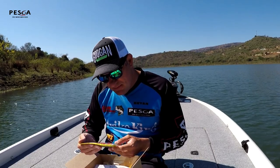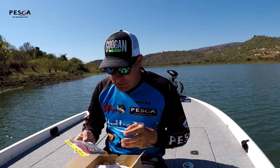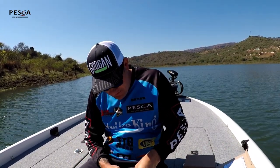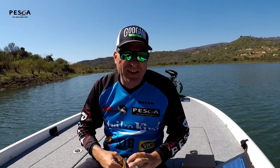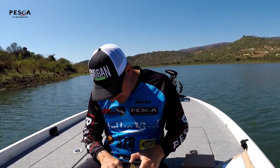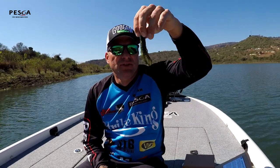First item in the September box is the Strike King Rage Punch Bug. Have a look here. This is the watermelon red color. Smell that coffee scent. So this is a Rage Tail range. There it is. It's got that coffee scent on it.